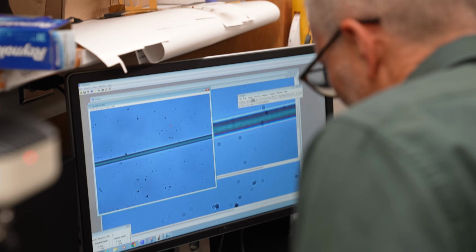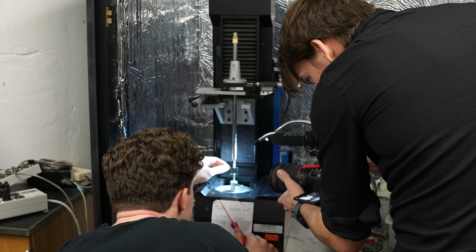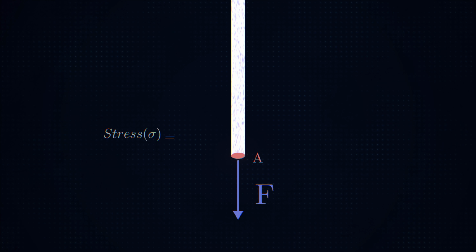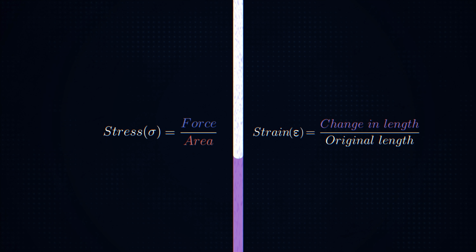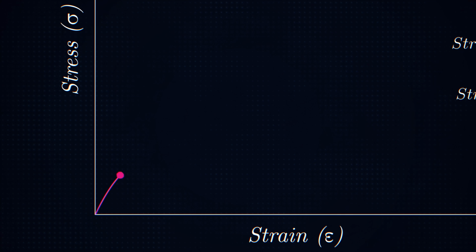Now that we've got our silk, we can put one strand into a machine that slowly pulls on our sample. And as it pulls, we'll monitor 2 key properties. When you pull on the silk, that force is spread over a tiny cross-sectional area. If you divide the force by that area, you get the stress. Now, as you pull, the silk is also stretching. To see just how much, we divide the change in length by the original length to get a measure called the strain. At first, as the stress increases, the strain increases roughly in proportion.